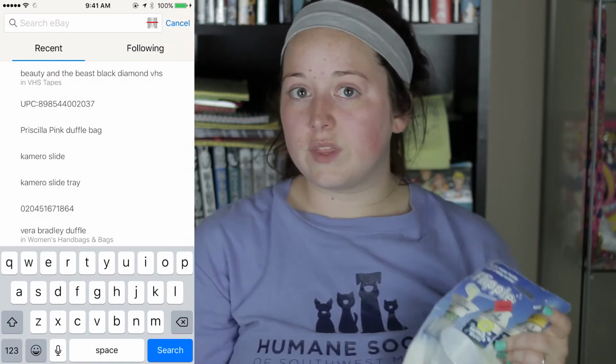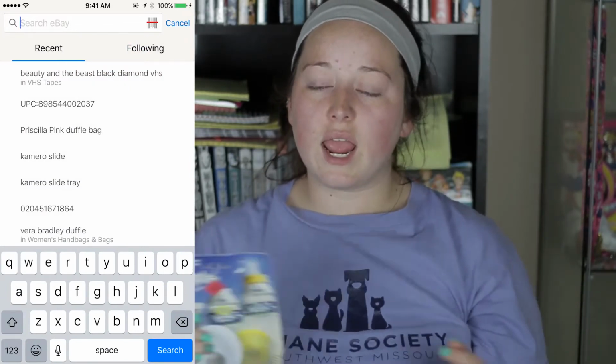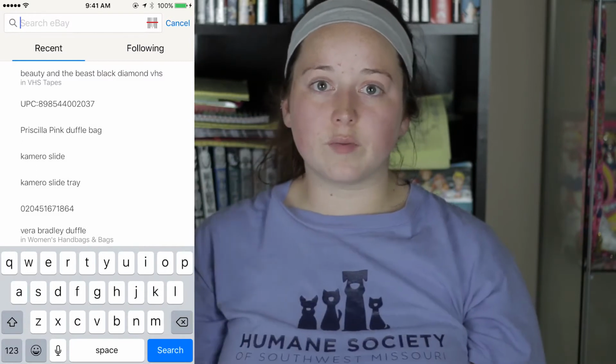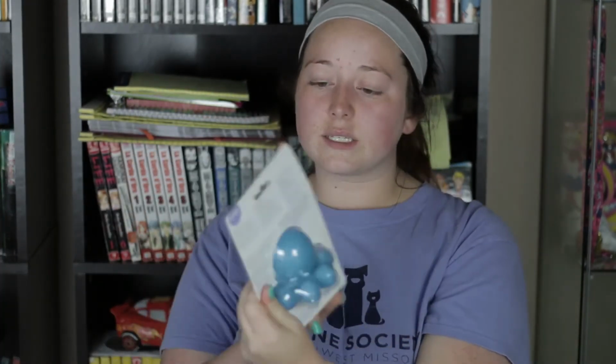So this we're going to put on there for $8 with free shipping, and when it sells, we will net a profit of about $5 off this item, which is still pretty good for a 50-cent item. So this is one I actually have not looked up yet. It's brand new in the box. This is the floating bath thermometer from Babies R Us.